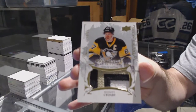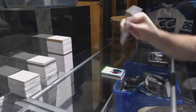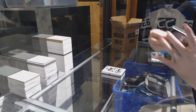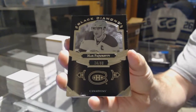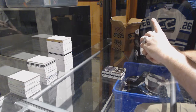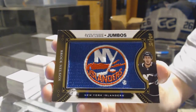Well, that's just nasty. Sidney Crosby. Wow. Ooh, we've got number to 99 for the Montreal Canadiens, Max Pacioretty. For the Islanders, number 215, team logo jumbos, Brock Nelson. Islanders, team logo jumbos to 15.